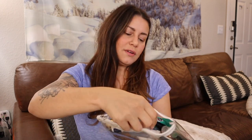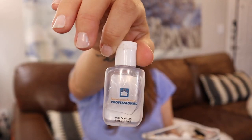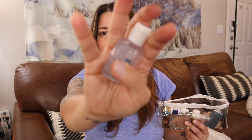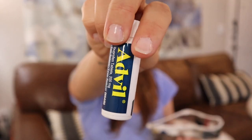So let's go through this. I've got some Clorox wipes. Definitely need those in 2020. I have the cutest little mini hand sanitizer somebody gave me for free, New Home Source Professional. I'm in real estate, so I'm sure I got this when I was a realtor, but it is so tiny. Look, it's like the palm of my hand. I still haven't used all of it. I can always refill this. Mini Advil. Definitely need the Advil.